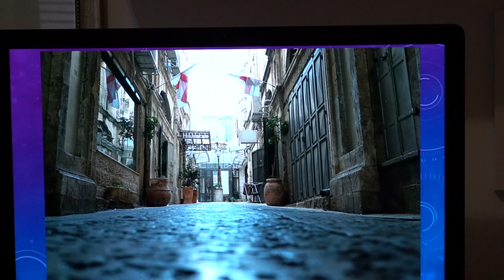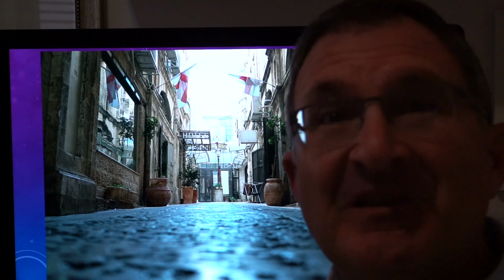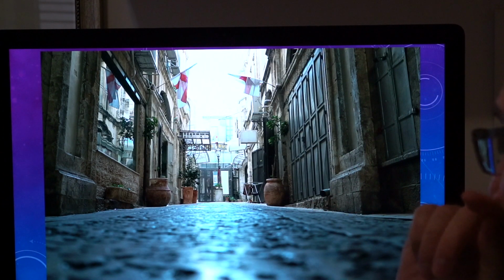Now, the streets in Jerusalem are really beautiful. By the way, most of these pictures are my pictures. I'm also a photographer. Not that much of a cinematographer, but a photographer. So I'd sort of like to talk about the streets there.